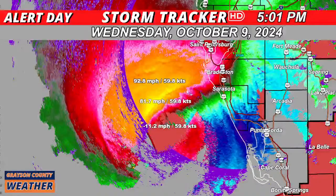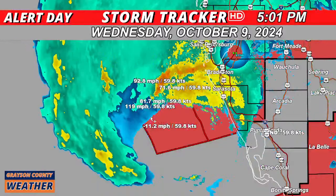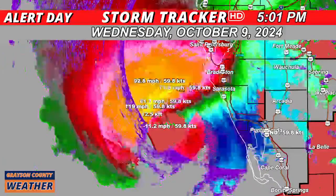I've been in several hurricanes myself, and I remember Hurricane Irma. It made landfall overnight, and when we were in the eye of it, we could see the stars. But it's a little misleading sometimes because the strongest part of the storm is right outside that eye. It surrounds the eye. It's what we call the eye wall.